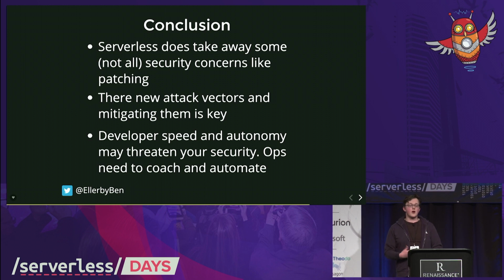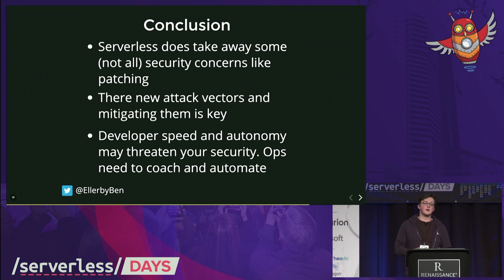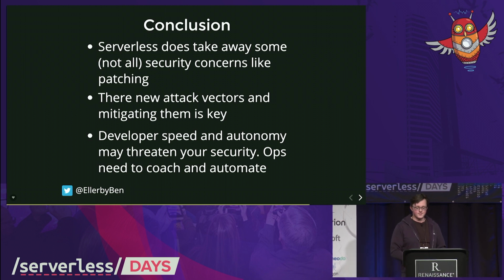Serverless really empowers development teams to deliver to production and to deliver business value. But there is still a need for ops to coach developers on best practices and to automate as much as possible those best practice safeguards to prevent us from making mistakes that can cost our company money or can put our users' data at risk.